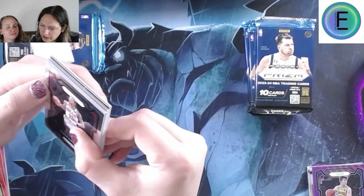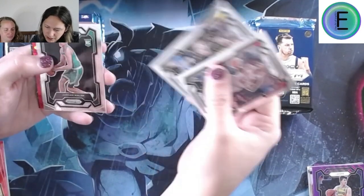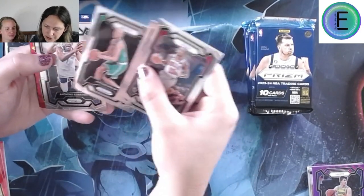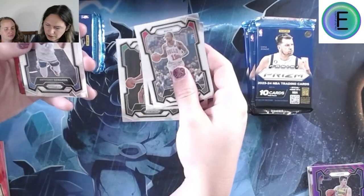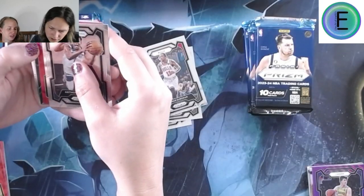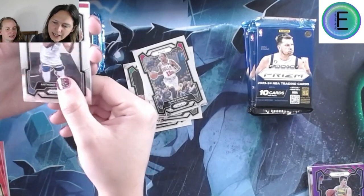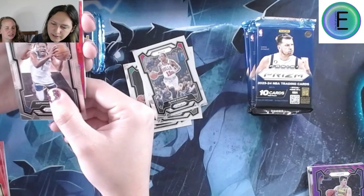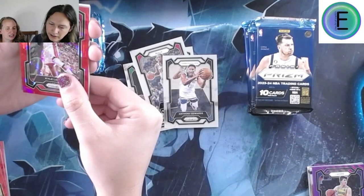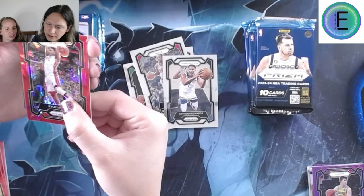Ooh, there's a pretty one in here. DeMar DeRozan, Lauri Markkanen, Jordan Walsh. I feel like we normally got more than this. Yeah, it's because you have a really good card in there. Let's see what we got. Anthony Edwards, Kyle Lowry, Silver.